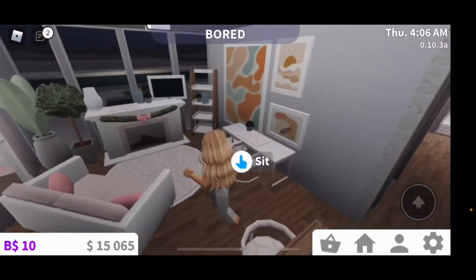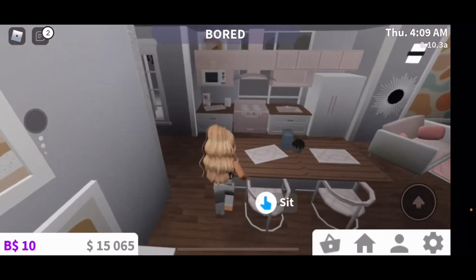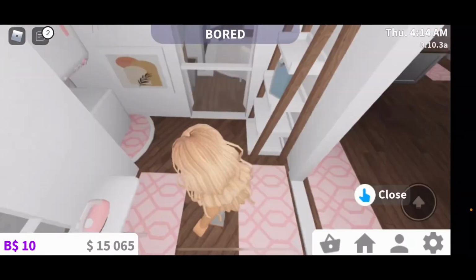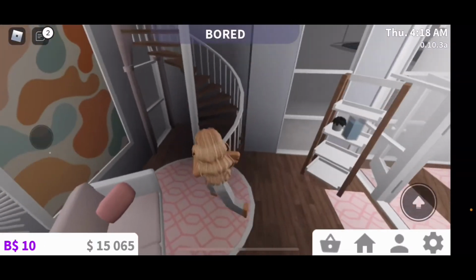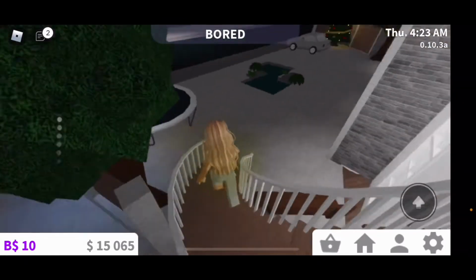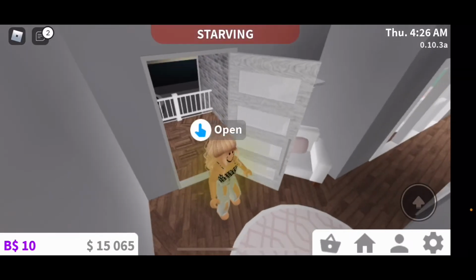But here's what the living room looks like. And then here's what the kitchen looks like. And then the sitting area again, and in here the laundry area. I love the laundry area, it's so cute. And then out here, these are the stairs from outside, so you could just come upstairs like this or whichever way.